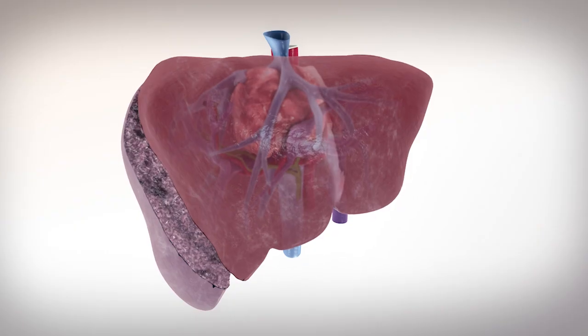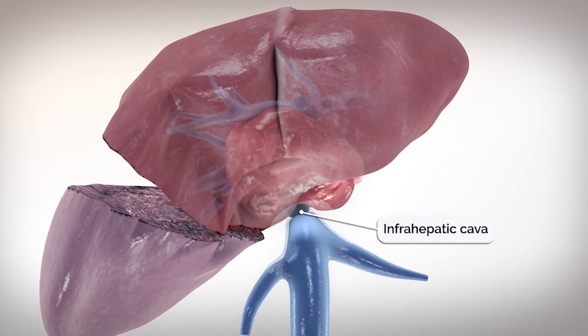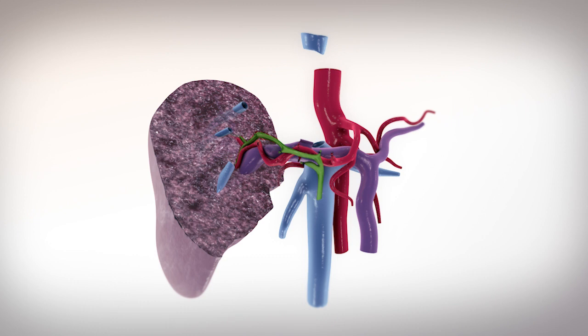I plan for cases that are complex but rare, such as liver resections with caval resections. I use the Video Atlas for planning and also to share with the trainees my plan for that specific case. I really do believe that the Toronto Video Atlas is instrumental in helping me provide better care for my patients.